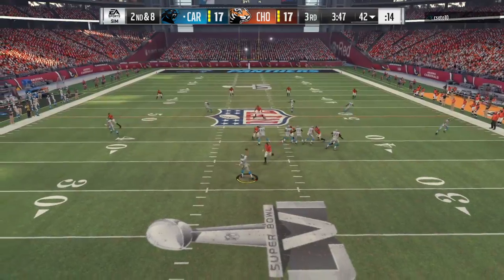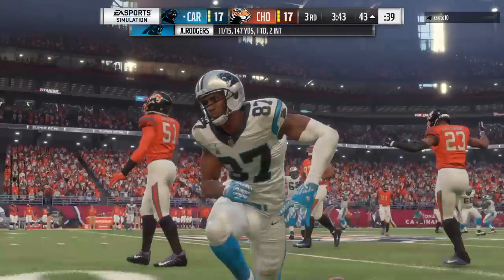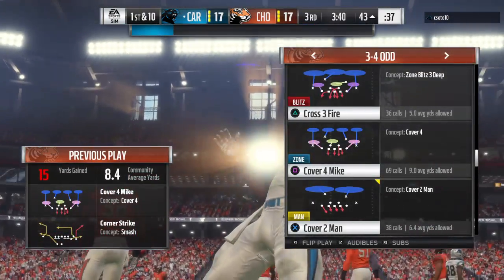Looking to throw on second down. Rodgers looking left side, and he's got a man. That's Boyd. 15 yards through the air and a first down.